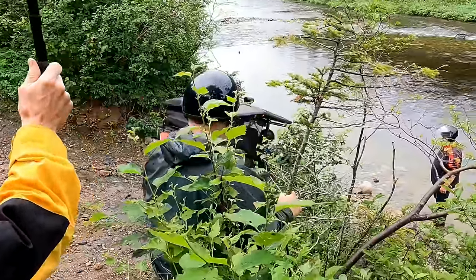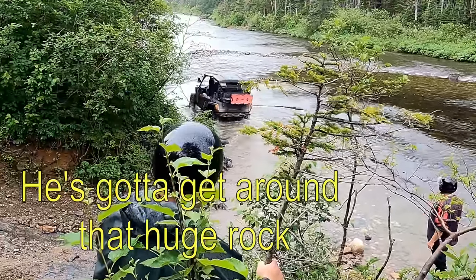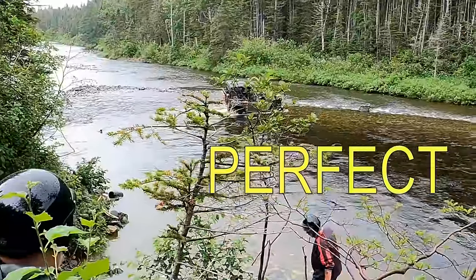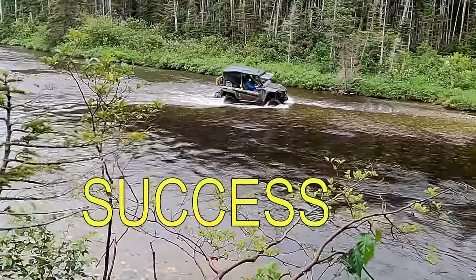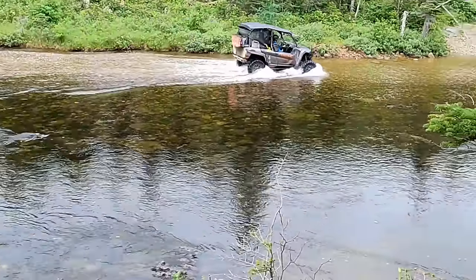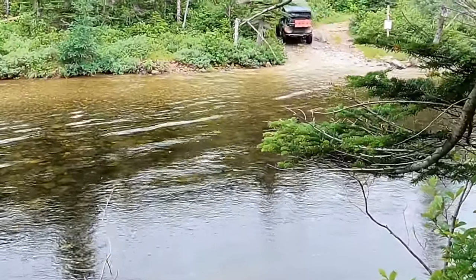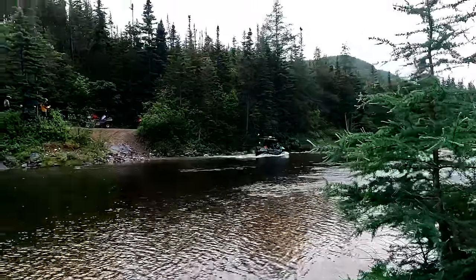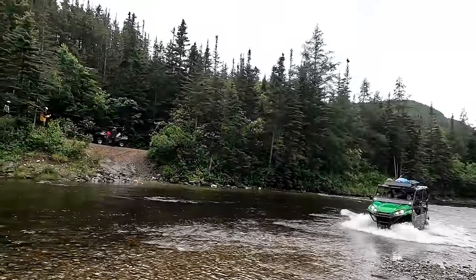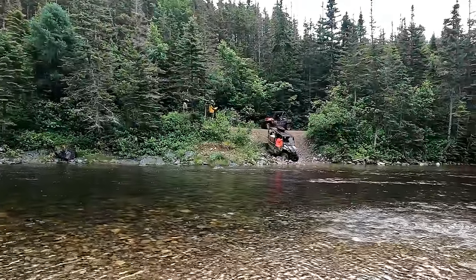And Scott's going to be the first one across. He's volunteered to be the guinea pig. Okay, it's our turn. Here goes Jeff and Sharon. They're going next. Hey, hey, we made it. Brian and Liz are next to cross.